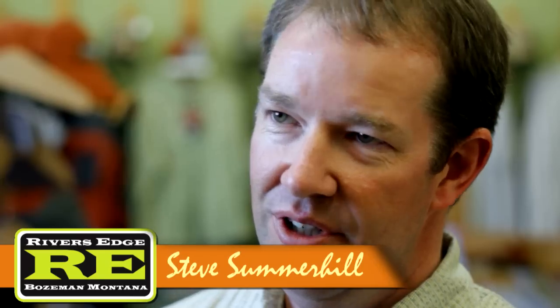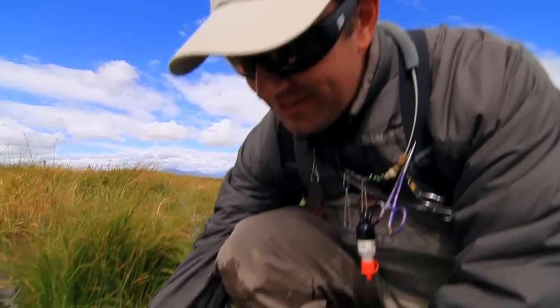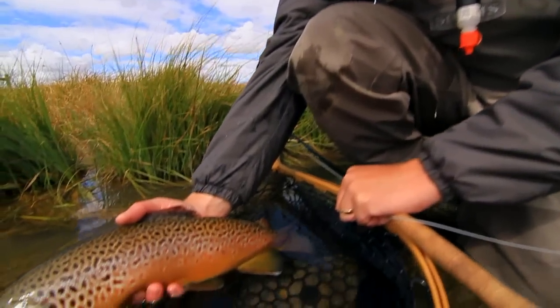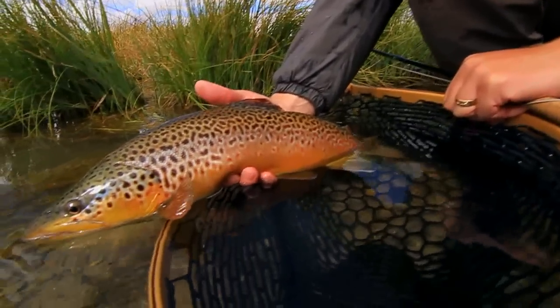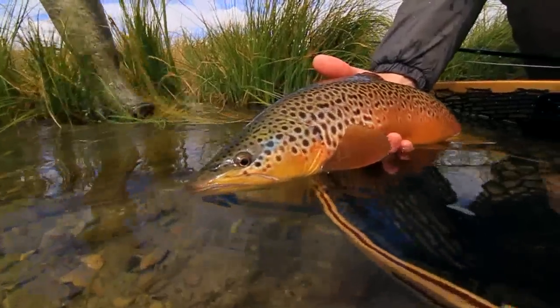To believe that something in nature is colored that beautiful, it's hard to imagine. For Summerhill, it's the big browns of McCoy Spring Creeks that have captured his imagination. A lot of the big ones are kind of loners. They're more aggressive typically. When you catch them, they shake their head and they run hard, and they're kind of the bulldogs a little bit.